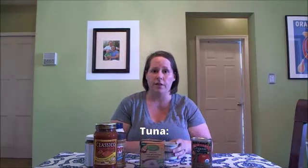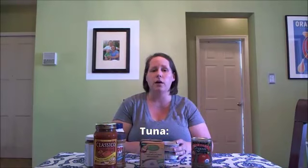Tuna is something we love in this house. I use it in different casseroles. We eat it for lunch, sandwiches, tuna salad. We put it on green salads. So tuna is a product we like, and I'm particular about my brand. I prefer Bumblebee, solid white albacore.